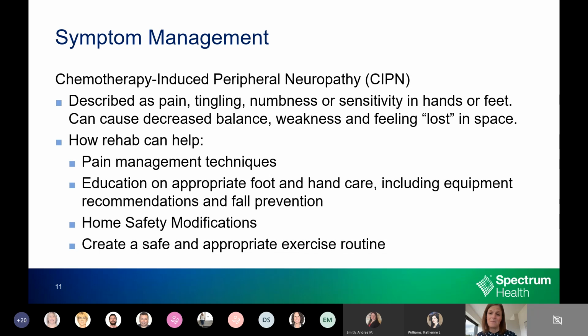Rehab can aid in providing pain management techniques, exercises to strengthen muscle groups that are not getting a strong enough neurological signal, which contributes to the overall weakness, provide you with education on safety for home management tasks due to sensory impairments, and home modification recommendations to reduce risk of falls.